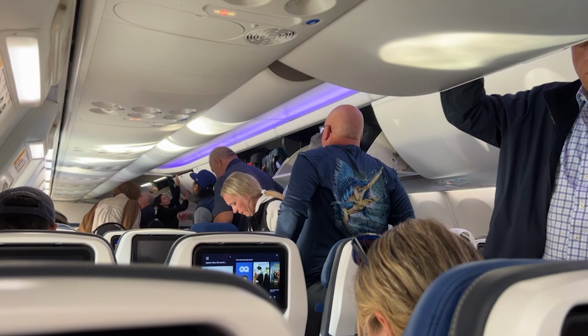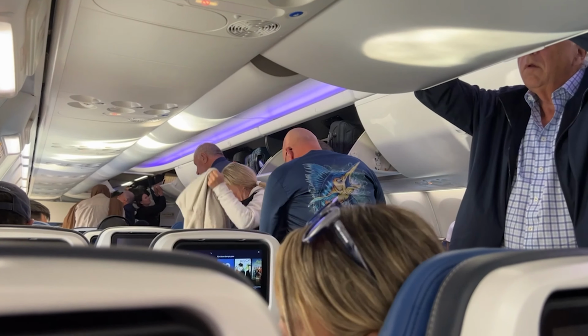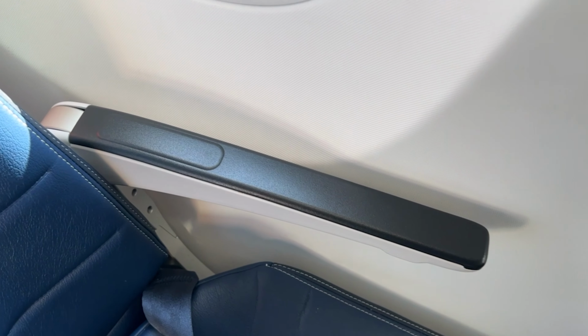Now that we are parked at the gate and the engine is off, I'll give you a tour of the seat. The headrest was adjustable, which was nice. The armrest had to be the thinnest I've ever seen.